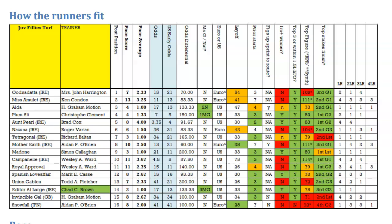And I can't overlook Chad's runner, Editor at Large. She's drawn 14, but she's a late runner anyway. And if the two fancied horses, Campanelli and Aunt Pearl, do lock up on the front, then she could be running late, and she might be able to step forward on what she's shown so far in a different race setup. She certainly ought not to be 18 or 20-1, and I very much doubt she'll be anything like that price on the US Nanny Goat. So ultimately, I'm going to side here with Plum Alley and the Miss Grillo form.